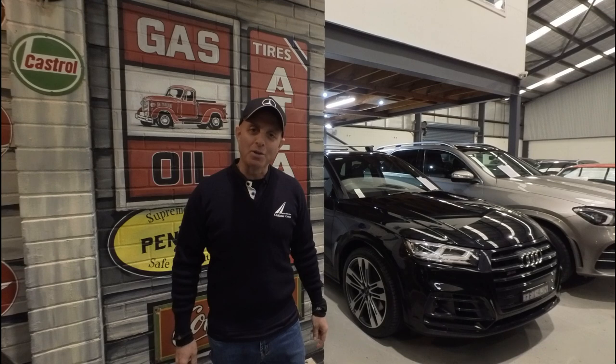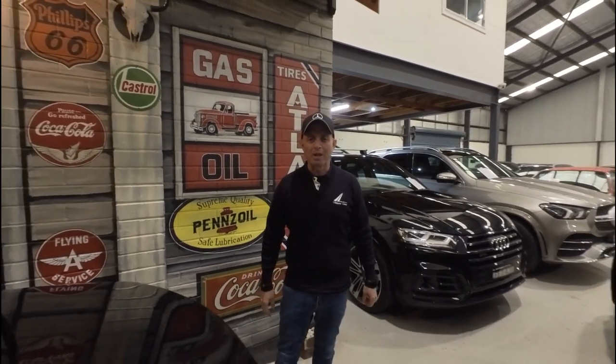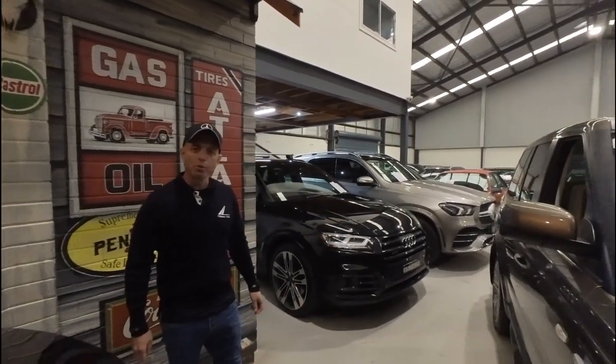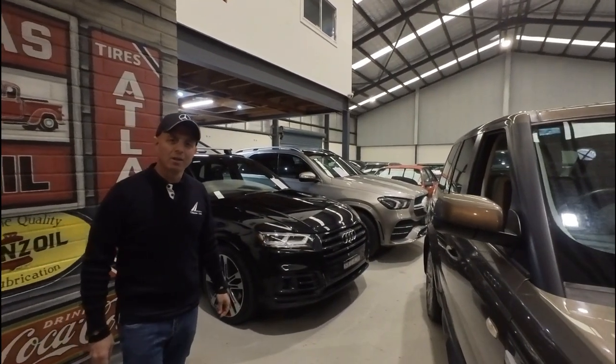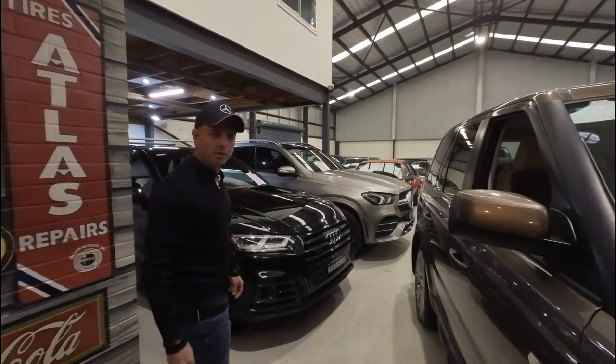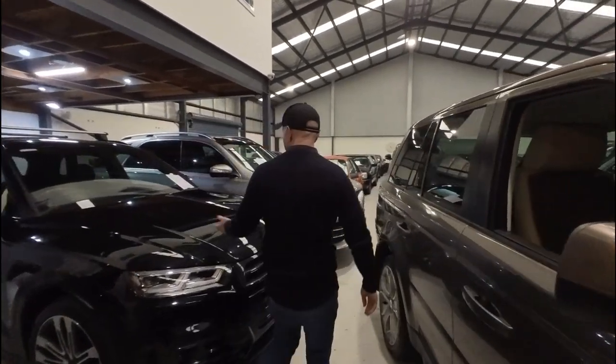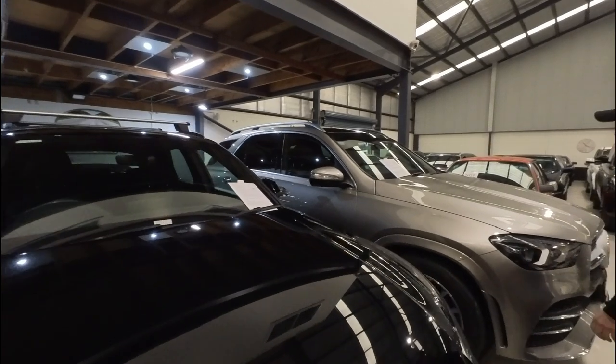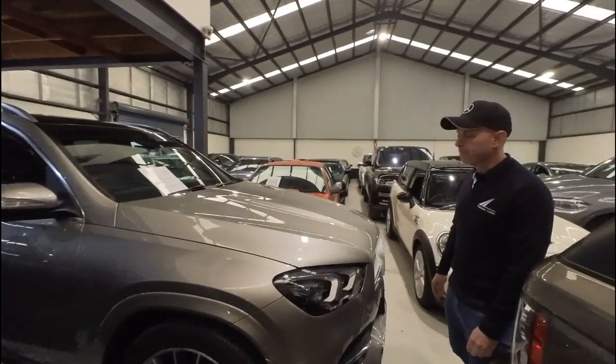I'm the owner here at the Oldtimer Centre. We've been buying and selling Mercedes-Benz and all other European cars since 1994. We've got a beautiful indoor showroom here in the centre of Greater Sydney, really easy to get to, we're in Rydalmere. Come and take a look at these beautiful cars we've got. Whether it's a late model car or a nice old classic car, we have it all.